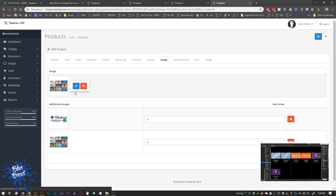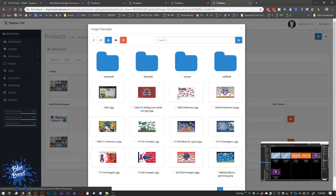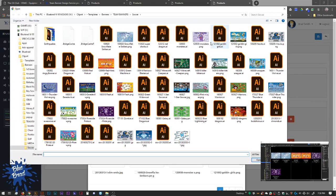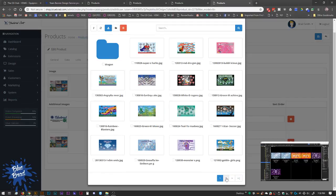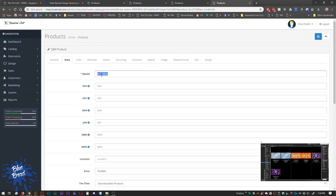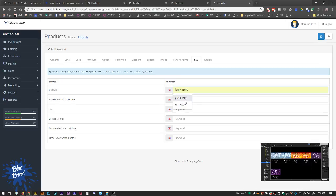Alright, images. Banners. Nope. It's banners for the website. Designs. Team banners. Soccer. Load. Go. I want to be in this page because it's 7. Alright. And then data. Copy. Go here. It's enabled already. SEO. Okay.